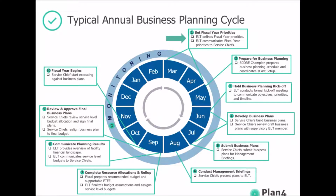We'll talk a little bit about that, but essentially in a really well-run business planning cycle, there are very comprehensive briefings given to leadership on those plans, right? It's all part of the dialogue that is needed in order for this model to really work. A lot of feedback is given there, okay?